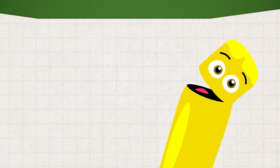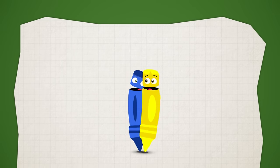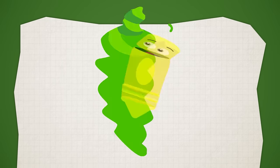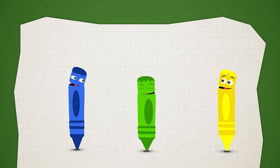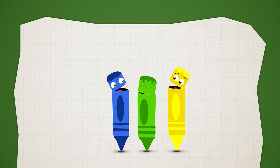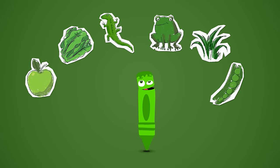Grab your yellow and your blue. Mix, mix, mix, that's what we do. Oh, how awesome, look at you. A new color for our crew. Hey there, green, how have you been? Come and join the color scene.